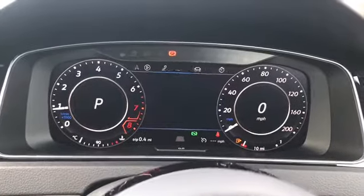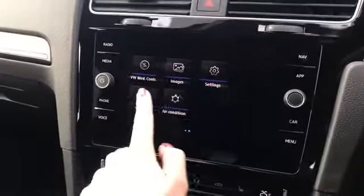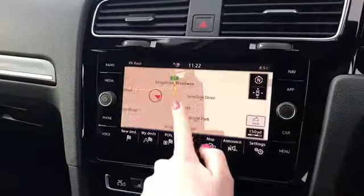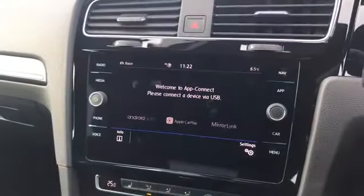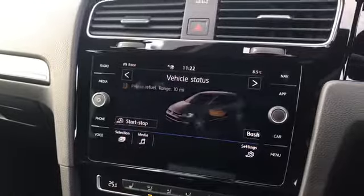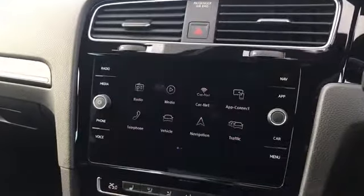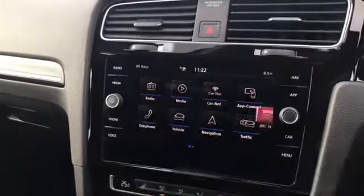Moving over, this car does also come with the full touchscreen in the centre console. As you can see, you can choose from a range of different settings on here. We do have our navigation system with the map. We have App Connect, allowing you to connect a mobile device. We have the vehicle settings as well. Underneath this, it can all be accessed from the main menu.